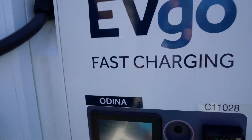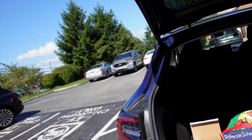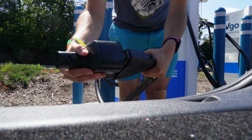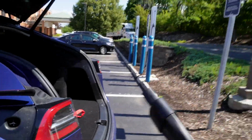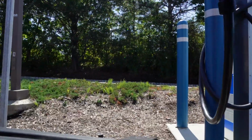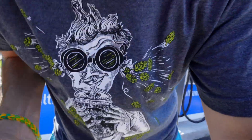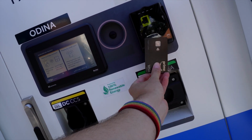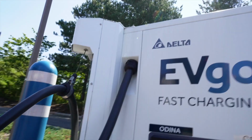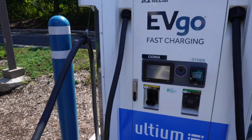So I'm going to go adapter first and then plug on in. Alright, so let's just test out our speed here. Got these cables, man. Okay, and not like that. Not going. Okay. Alright, seems like the card reader may not be working, so let's try the app. Alright, there we go. Now we're working on credit card. Took 3 tries and I couldn't get the app to work.